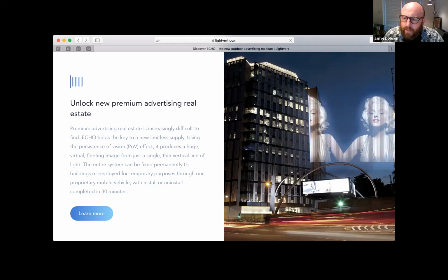And after that, influenced by one of the projects that I worked on when I was doing my MA, me and a friend, a studio mate really, ended up founding this company called Lightvert. And what we can do is create these huge illuminated signs in the air that use a principle called persistence of vision.